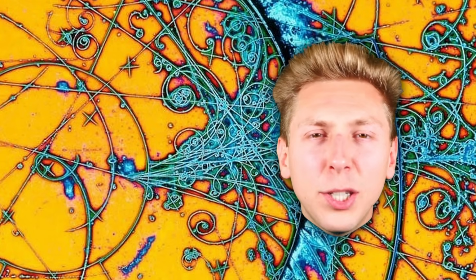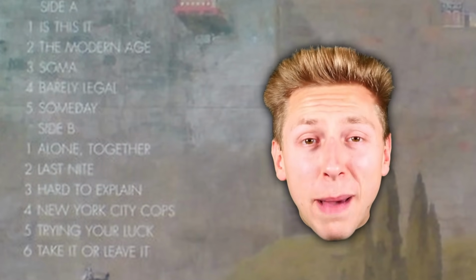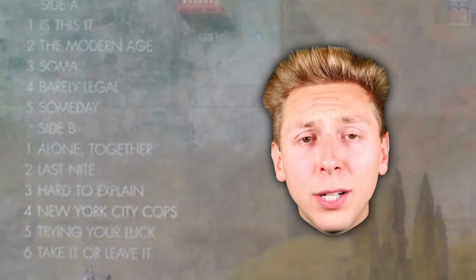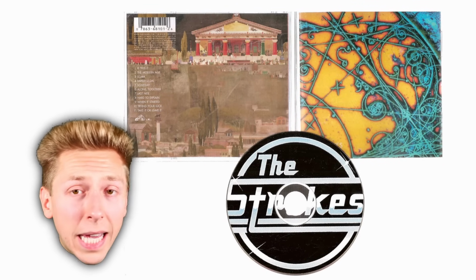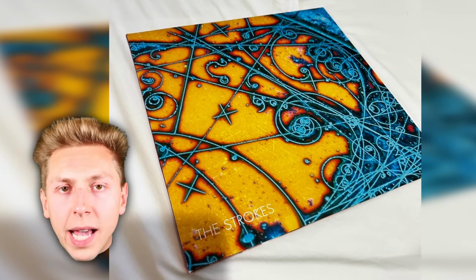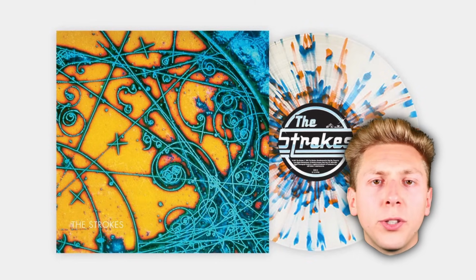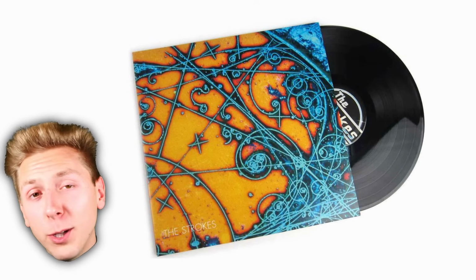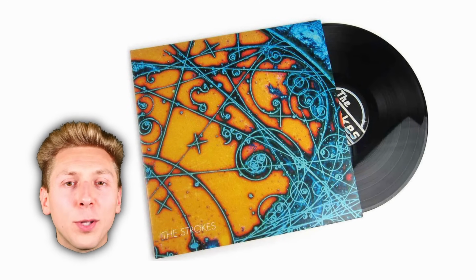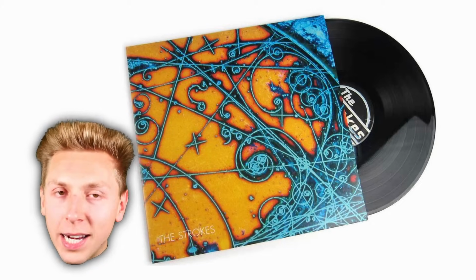So the band decided they should probably delay the album till October and maybe not include the song themed around bashing the New York City Police Department, titled New York City Cops, out of respect to their help efforts. The song was removed from the CD release, but for the vinyl copies, it was too late. They were pressed before the attacks even happened, meaning the song had to stay on the track list. Some later US reissues kept the song on while others replaced it with a different track. So if you want to own an interesting piece of vinyl history, keep an eye out for the OG US press of Is This It, the album that bashed cops on 9/11.